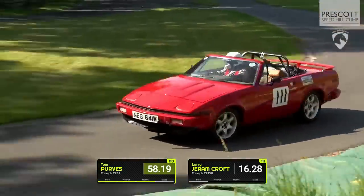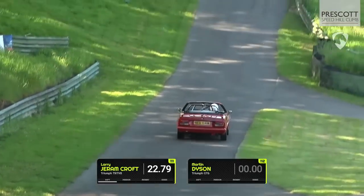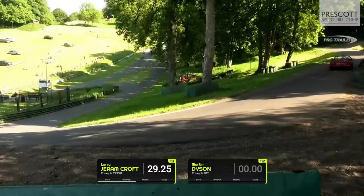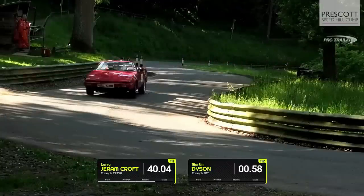58.19. Now we're watching Larry Jerram Croft in his TR7 V8. Many of them have been converted from the four-cylinder car. Some of them are the ex-works Rover-powered TR8s. On the line, Martin Dyson in a Triumph GT6.